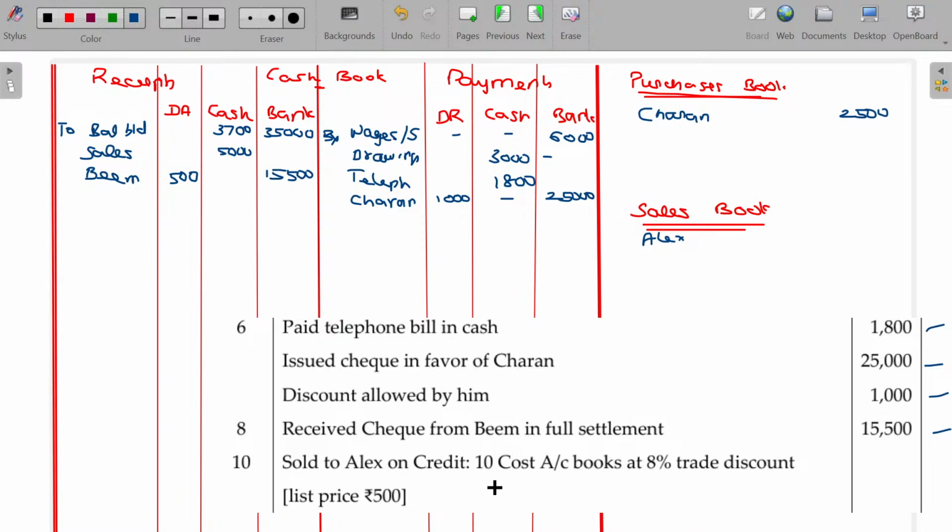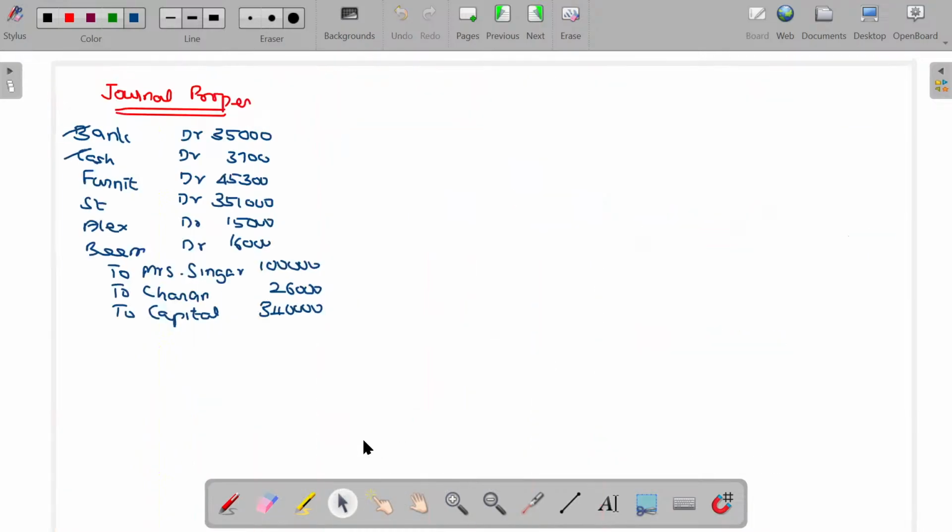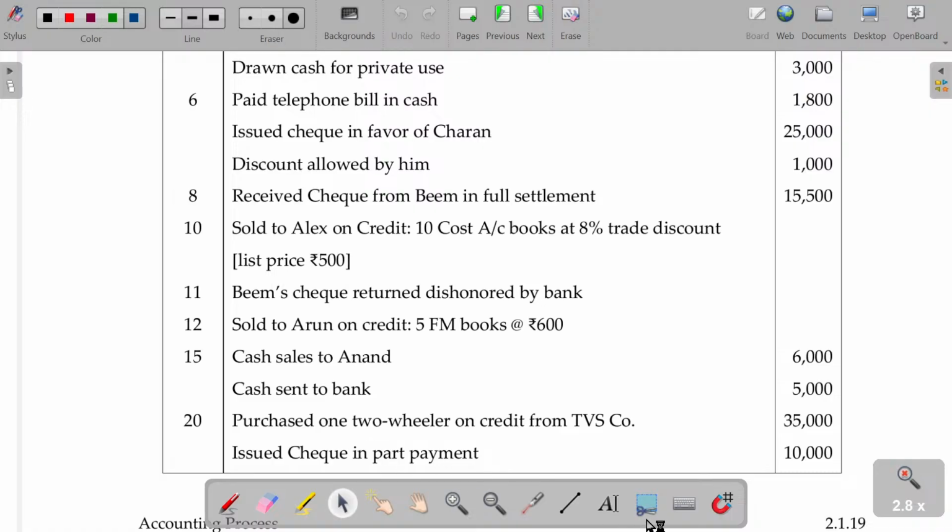So Alex, 10 cost accounts books at rupees 500 list price, 8% discount. So 500 into 10, 5,000 rupees, 8%, 400 rupees trade discount is subtracted. 4,600 will be the value. So 4,600. Is that clear? So up to 10th transactions we have completed. Clear. Now let's move on to the next one from 11th date onwards, 11th to 20th.